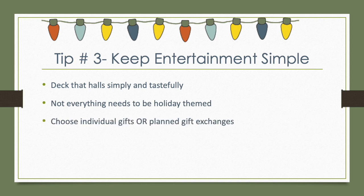And if you do plan on having a holiday get-together of any sort this year, consider arranging for a white elephant or Secret Santa gift exchange with a spending limit as an alternate to individual gift giving. This takes off some of the pressure of having to buy each individual at the party a gift and instead focuses it on one individual's gift and does have that spending limit.